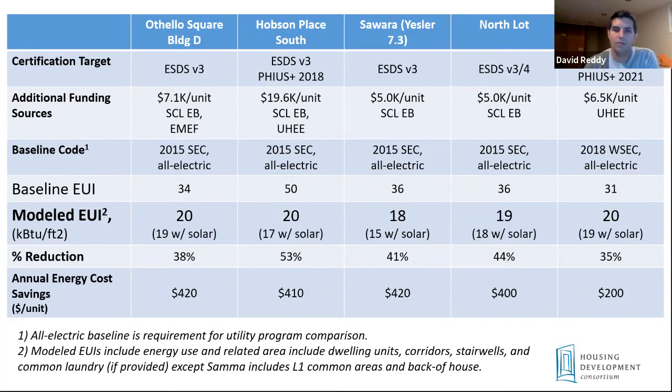Now, these are just focused on the residential dwelling units. So when we talk about these energy numbers, it's the dwelling units and the stairs and the corridors, not including the parking garage or other things that may be in a project. So these numbers are in isolation of those components. And they're all reducing energy use dramatically, 35 to 40, 50% compared to code, and saving a lot of dollars every year.